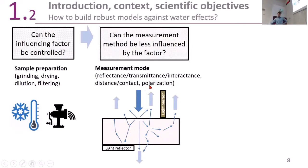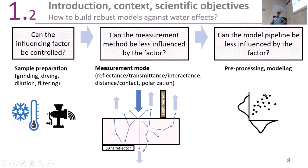When we think of the measurement mode, when we send light on a substrate, depending on where we actually collect the light, we will have different photons with different information. And so the resulting spectra that we measure is going to be more or less influenced by the water effects. And finally, the last question is whether the modeling pipeline itself can be less influenced by the factor. So that's the whole world of chemometrics and pre-processing modeling.